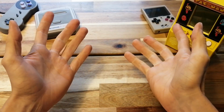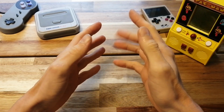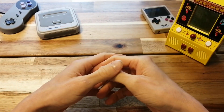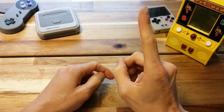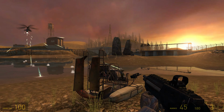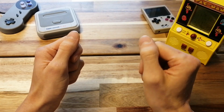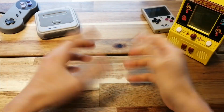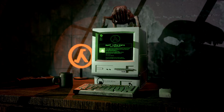Someday I'll tell the whole story of my history with PC gaming, but until the early 2000s, I hadn't played many PC games in a very long time. But I got to play Half-Life 2 at my friend's house and I was obsessed with that game. I knew the only thing missing in my life was a gaming PC that could play Half-Life 2.